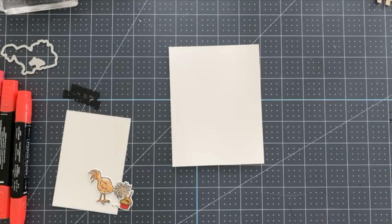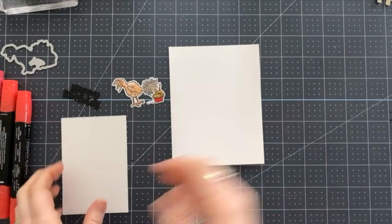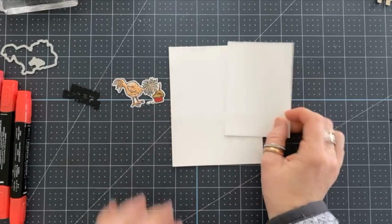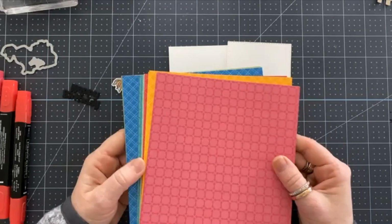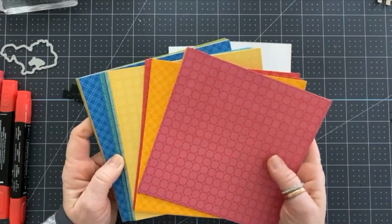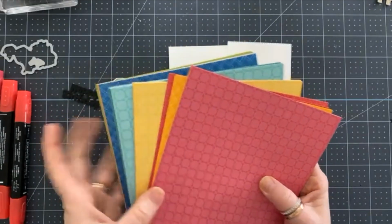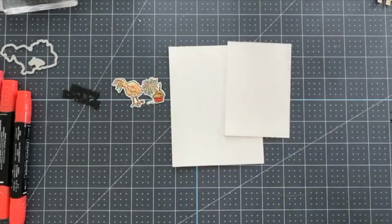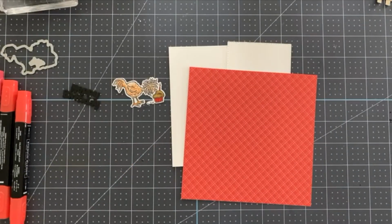Okay. Now we need, let's see. I want a layer of cardstock behind this one. And I want something bright and shiny. So I know exactly what I'm going to use. Not shiny, but bright. This is the Designer Series paper pack that you can get in the starter kit. So you get 5 packs of these when you purchase the starter kit. But I'm just going to use the Poppy Parade piece here.